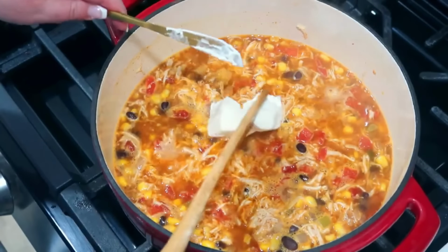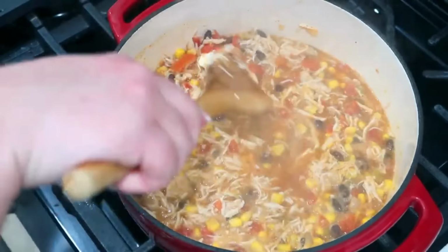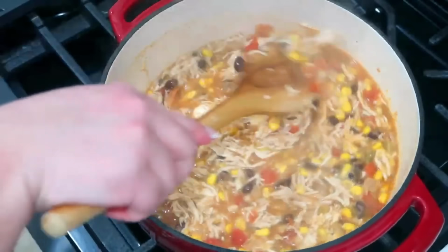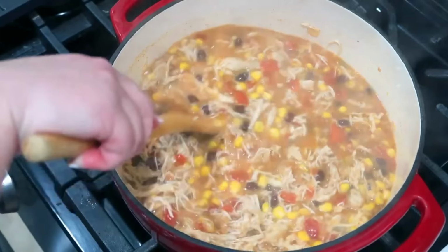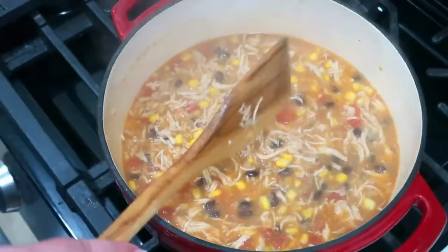Next up, we're going to add in some cream cheese. So for this recipe, you need about 1/3 cup of cream cheese that has been softened. This will take a little bit of time for it to fully incorporate, but just make sure you stir it so that it is melting appropriately.